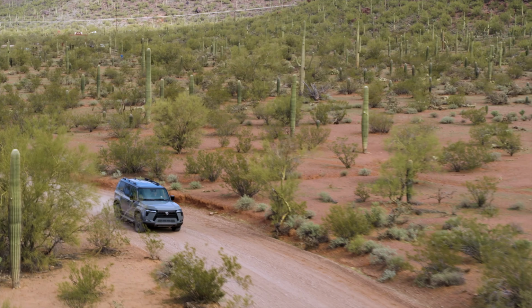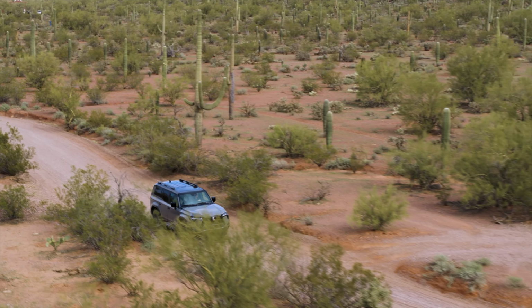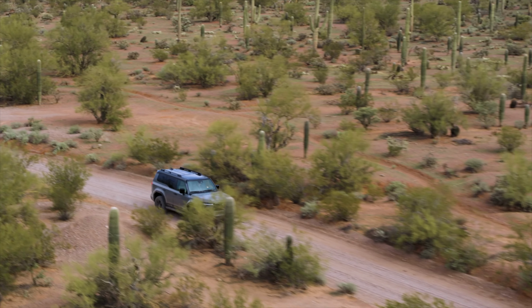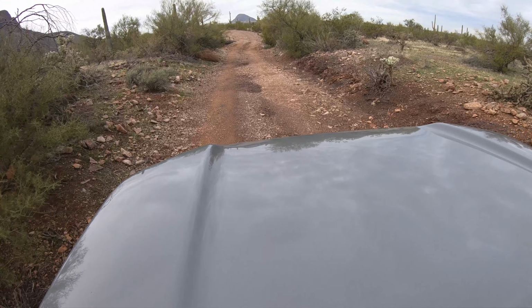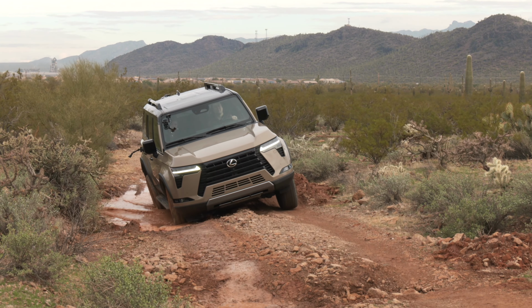At an average transaction price of $75,000, the GX550 Overtrail is a bit spendy to buy new and throw into harm's way. Still, the first owners should be confident about taking this on poorly maintained Forest Service roads. The Rubicon Trail? That's for the second owner. Maybe the third.